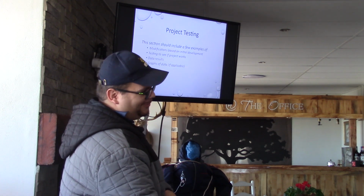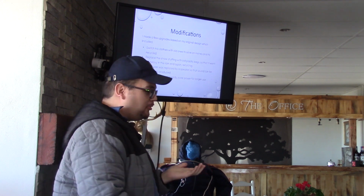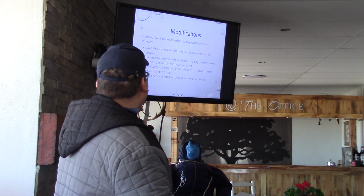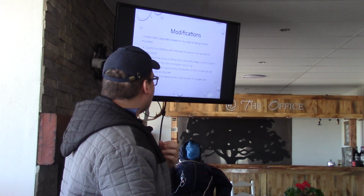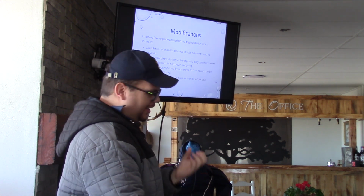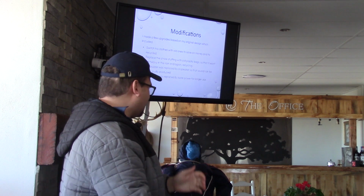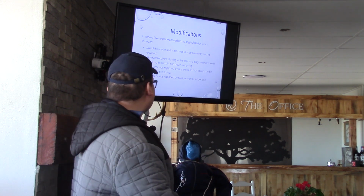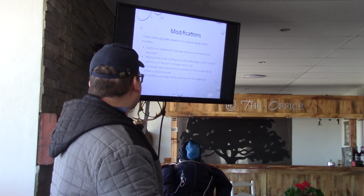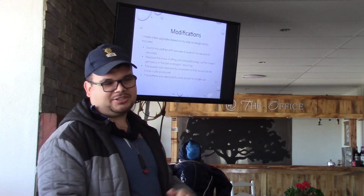Project testing, my favorite part. Modifications. I had to switch the clothes from new clothes to old clothes because one, it was cheaper, two, recycling. And I had to replace the straw inside with plastic stuffing because it was extremely heavy. Because when straw gets wet, it gets extremely heavy. And again, using old plastic bags, recycling. The buzzer was replaced by a speaker to produce a louder and clearer sound, and the battery was replaced by a solar powered setup to ensure longer lasting use.